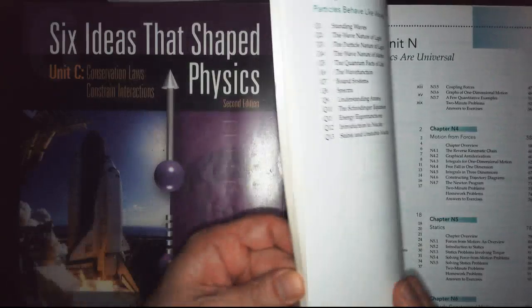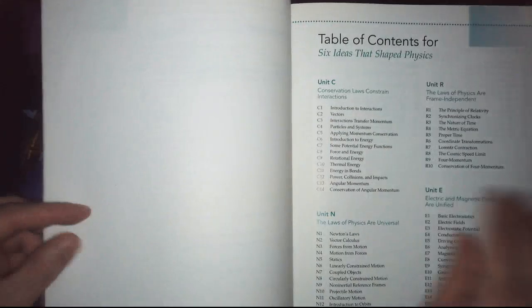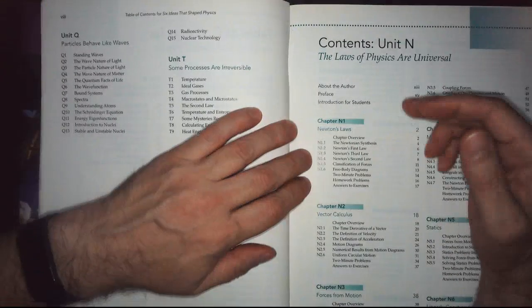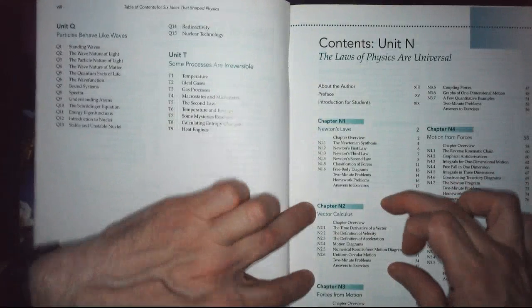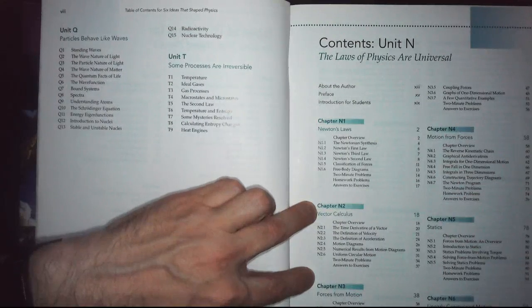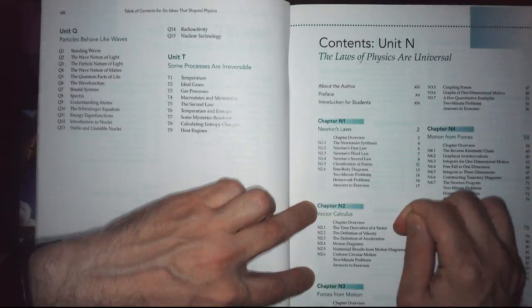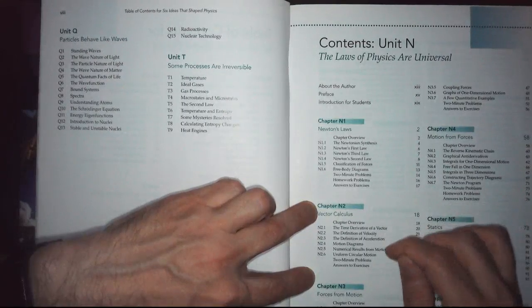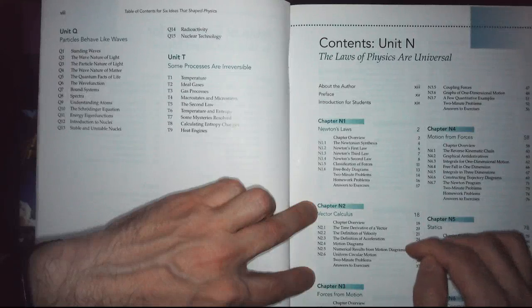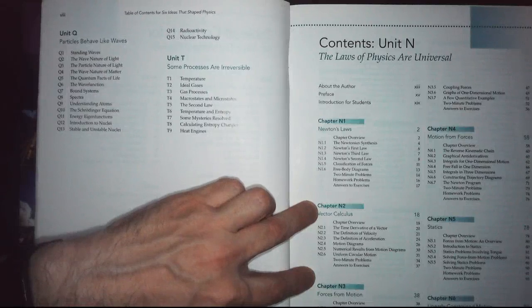And then in the second textbook here, I should have used that one. He starts with Newton's laws and vector calculus. This is sort of the beginnings of vector calculus: the time derivative of a vector, the definition of velocity, definition of acceleration, motion diagrams, things like that. So that's sort of the start of it. You haven't really gotten into div, grad, curl and all that stuff.